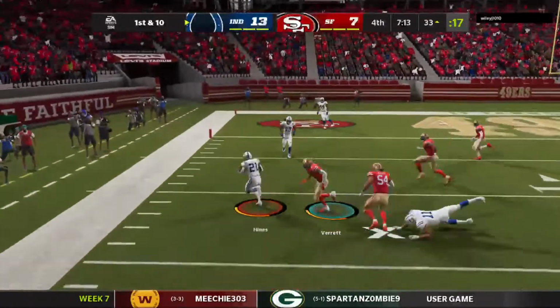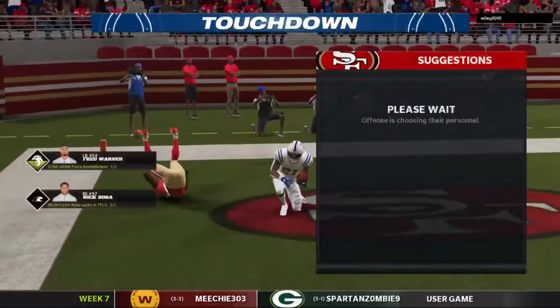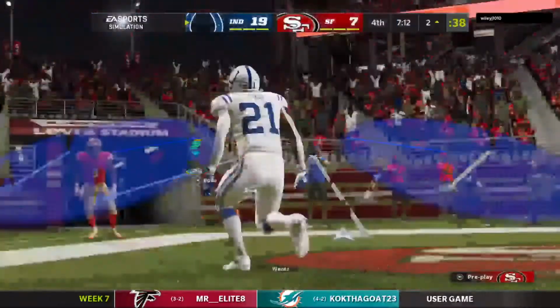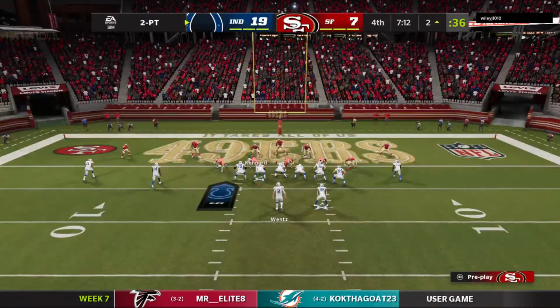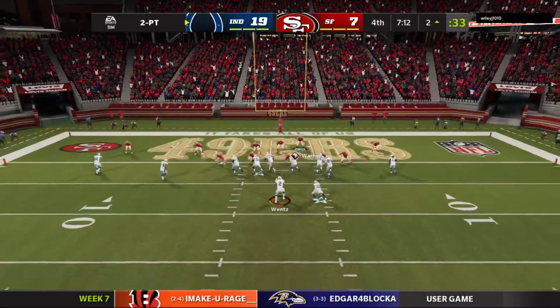Here's a throw to his running back. It's complete. Touchdown, Colts! Nyheim Hines, his 3rd touchdown now on the year. And the Colts could be on their way to a 5-2 start as they add on to their lead.